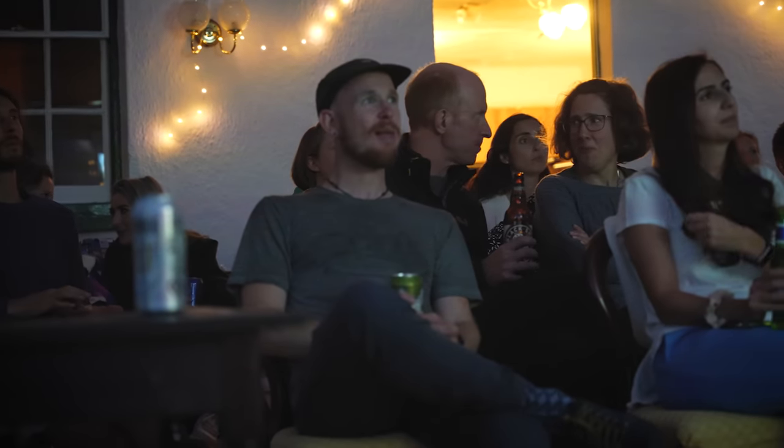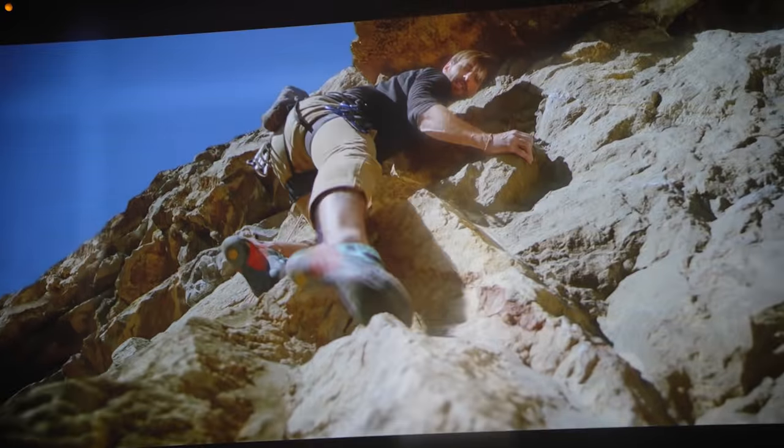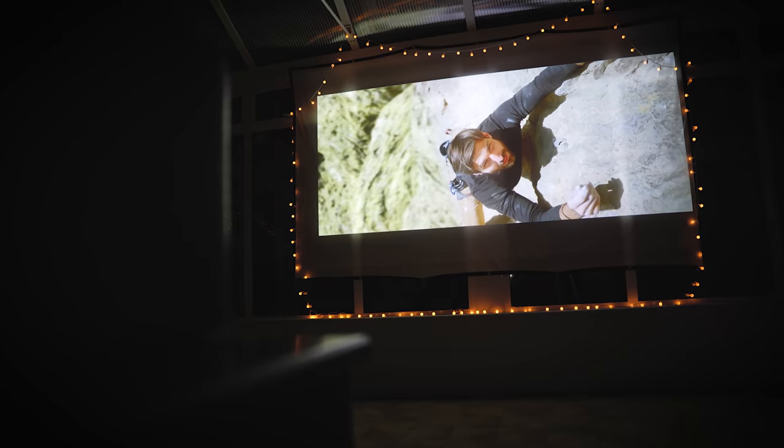And it's not just me saying that. A bunch of people that I've shown the projector to, and who were at the cinema night that I hosted, also came up to me and said, wow, that was actually much better quality than I was expecting. The fact it's got inbuilt speakers is really sweet, and it's really impressive actually.